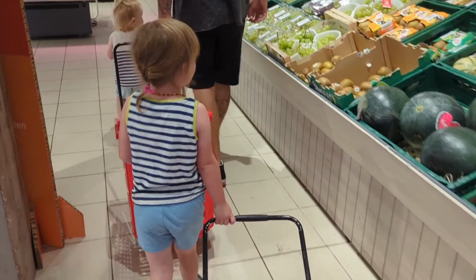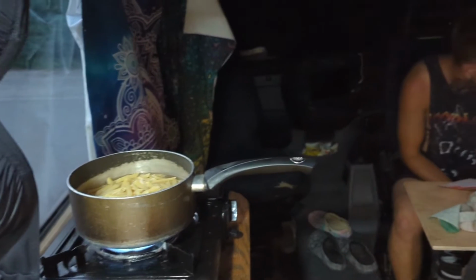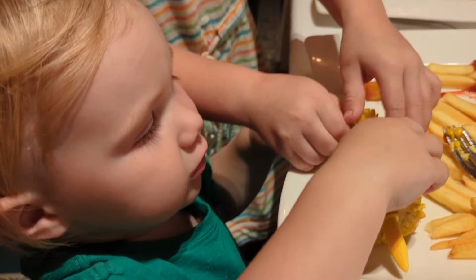So we didn't really spend a lot of money on going to restaurants and things like that when we were traveling. We just went to supermarkets, bought food, and then we cooked in the van. There was the occasion in Austria where we went for a meal and it was amazing, but that cost us around 60 euros. So that was quite expensive, but it was worth it.